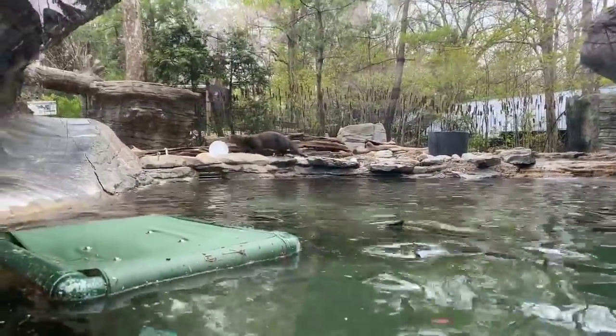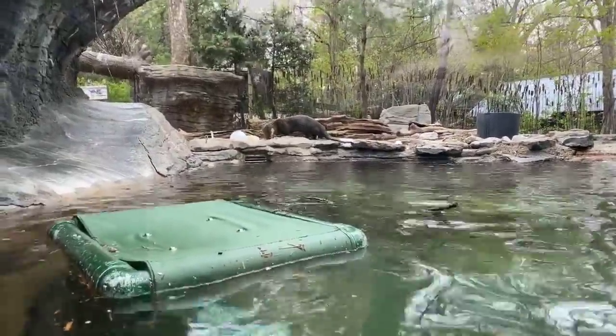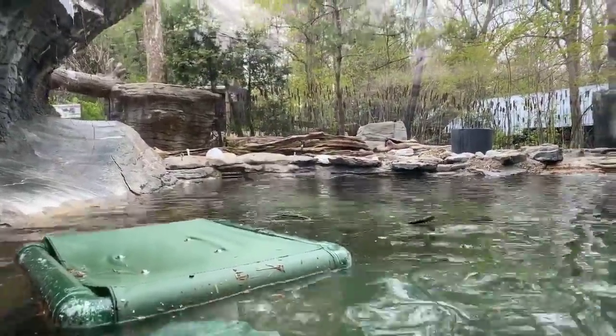We've got Tanya, one of our other keepers, up top. She's going to throw some snacks in the pool too for them as soon as she can get their attention.